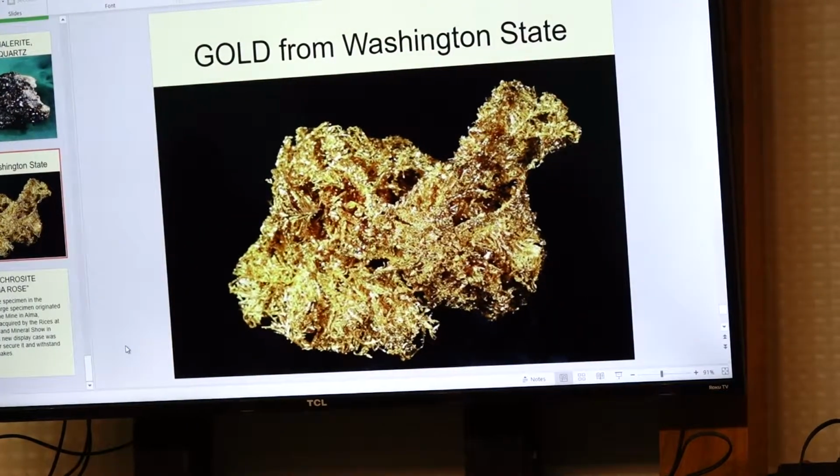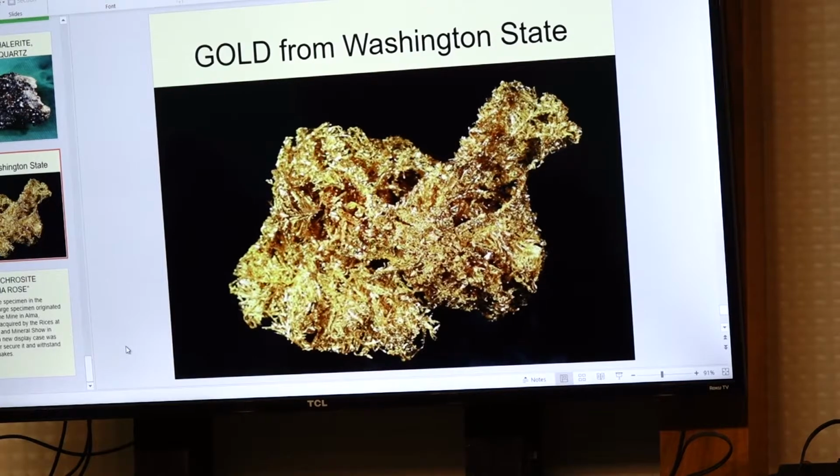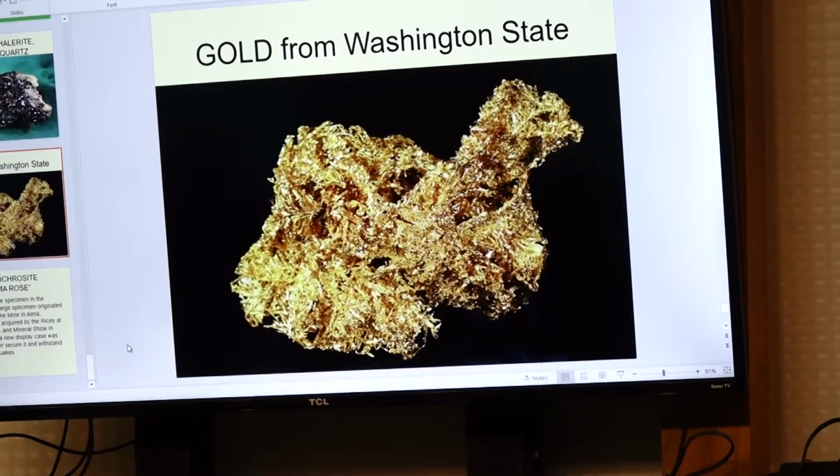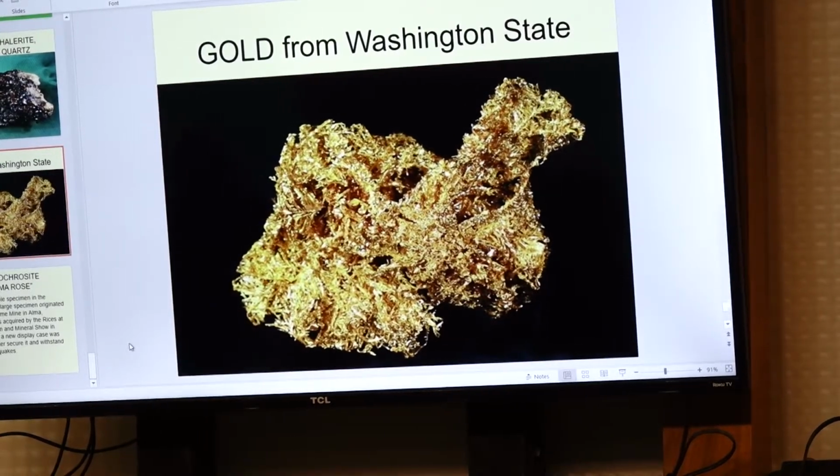Here's another gold from the Ace of Diamonds mine from Liberty, Kittitas County, Washington. This specimen and a full suite of Washington golds was added to the collection in September of 1999 as a birthday gift to me. We gave it to the museum. Bill purchased the entire suite from the Collector's Edge, donated them to the museum.